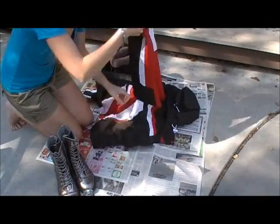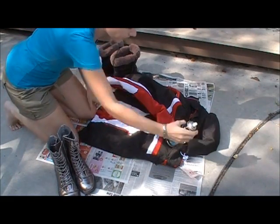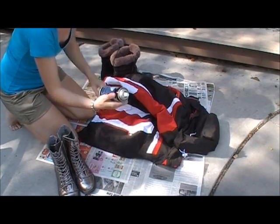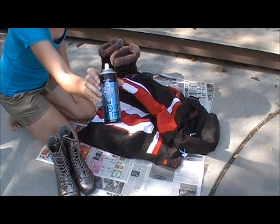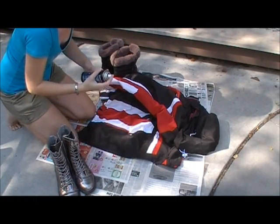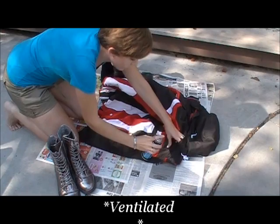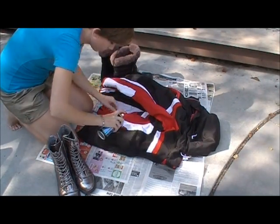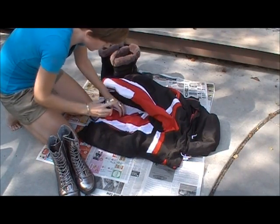So I'm going to get spray painting all this and repairing, and then I have a little surprise for you at the end. So I'm putting a layer of newspaper down so that whatever I spray doesn't end up on the pavement, and I'm doing this outside because it says flammable and toxic and abrasive and all that stuff. You don't want this insulated, you want to do it outside. Make sure to close up all your pockets and seams so you're not spraying on the inside, because you don't need to.